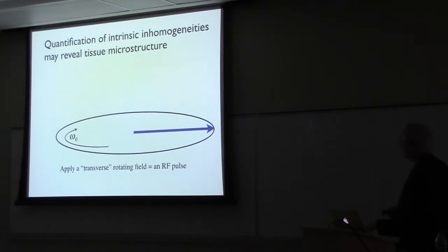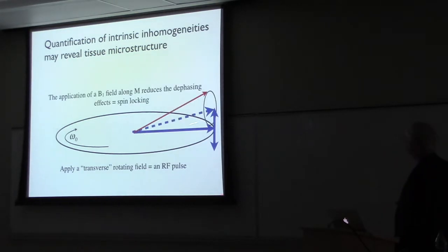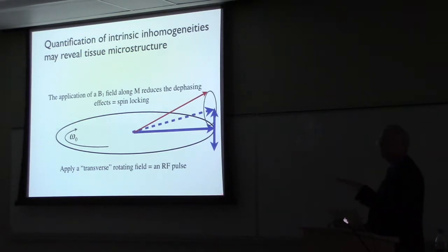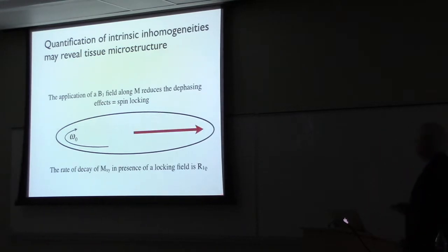So when that happens, you've still got the fact that they move around, you've still got this bit. But the net field they see is no longer just this, it's this plus this, so it's actually that. And when they have this net field, which is varying a little bit, it means they're precessing not around this field like that, they're precessing around this field like that. And just think about it in 3-space, what it means is you get much less dephasing. By locking the spins with a transverse field, you get much less dephasing, so your signal lasts for longer. We call this spin locking.